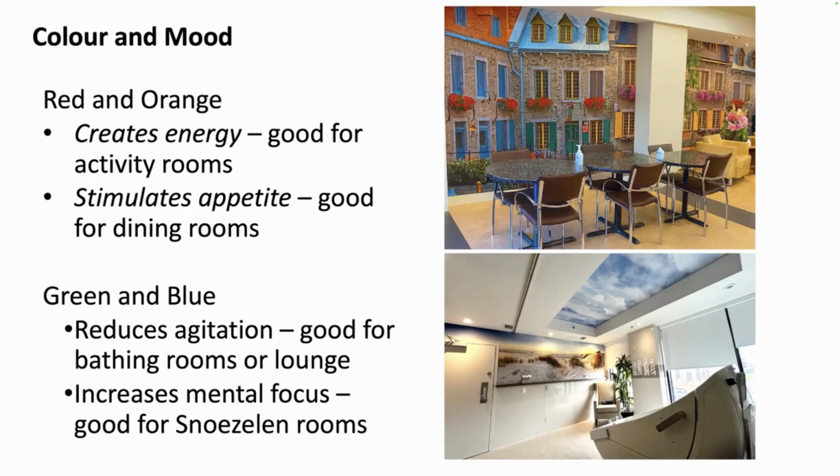and dining rooms. In contrast, the greens and the blues, the cooler color palettes, they create a sense of peacefulness. They reduce agitation, and they can actually increase focus on different activities. So you want to use these cooler colors in bathing rooms where you want to reduce agitation and aggression, and you want to use it in lounges where your residents are going to be focusing on activities and you want them to really be able to use their focus.